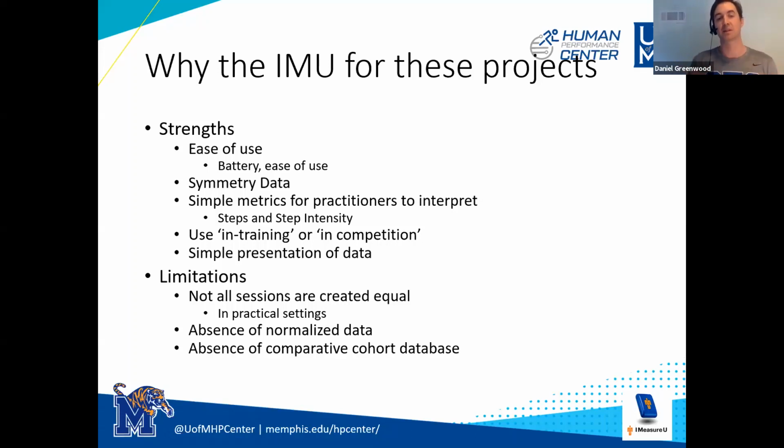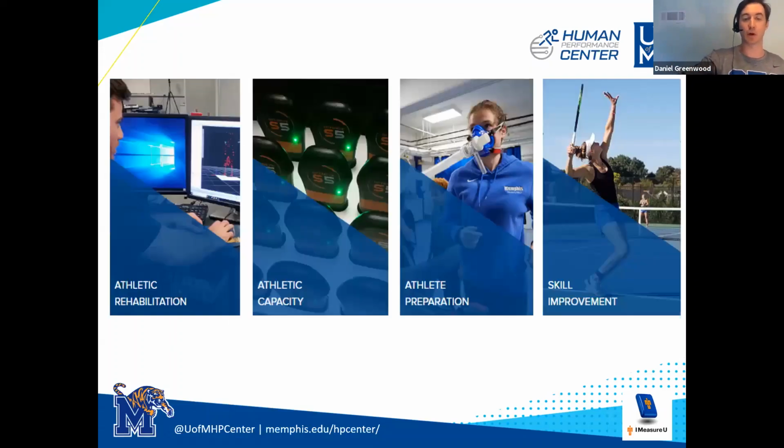So we're making some assumptions with what we're doing, but the fact that we can use these sensors in training and in competition means we're not dragging athletes out of training to do testing. We're simply measuring their behavior in ecologically valid settings. And that data is simply downloaded, presented, and interpreted at its basic level. Steps and step intensity is a really easy thing for practitioners and scientists to understand. So we're aware of these strengths and limitations, and as you'll see through these projects, you can see how some of them work.